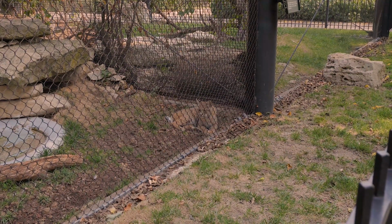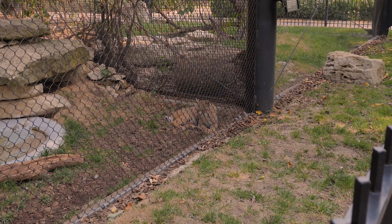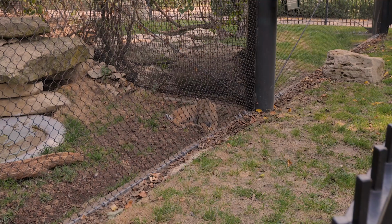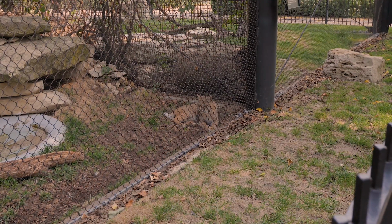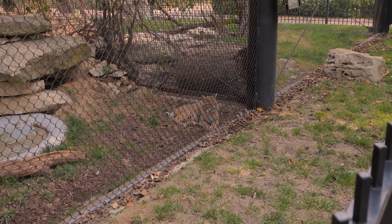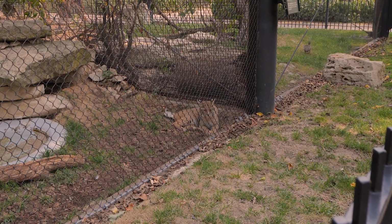I guess this is my lucky day. I have Rufus, the bobcat. He's relaxing this morning. Nice weather. It was in the low 50s in Wichita, Kansas last night, so it is a nice surprise to see him. Usually he's up bouncing around, playing up on his tree limbs and the fake rocks that they've piled up in his cage here. So it's good to see Rufus.